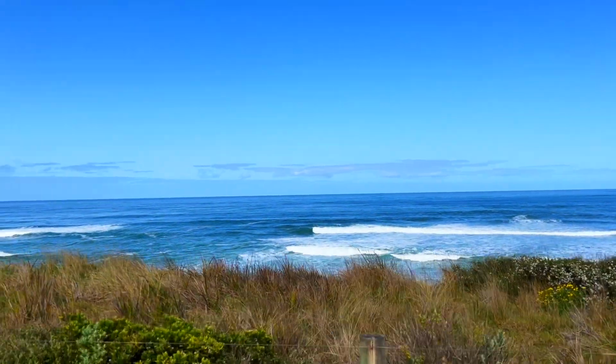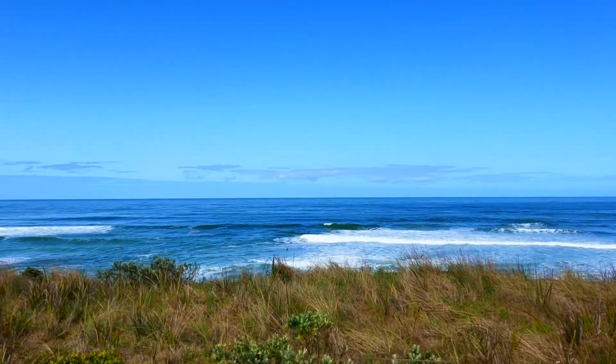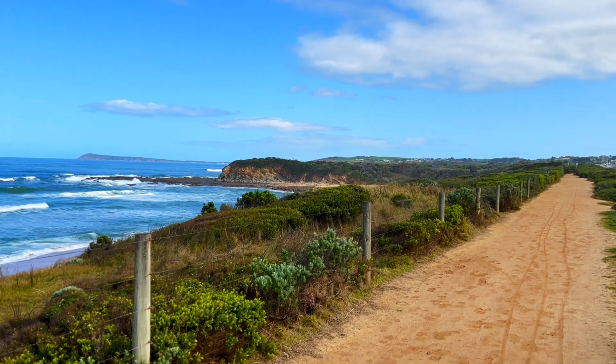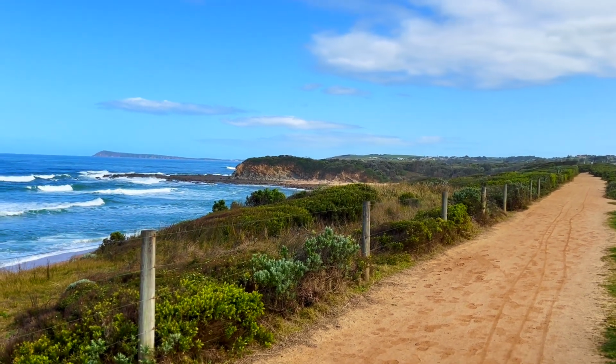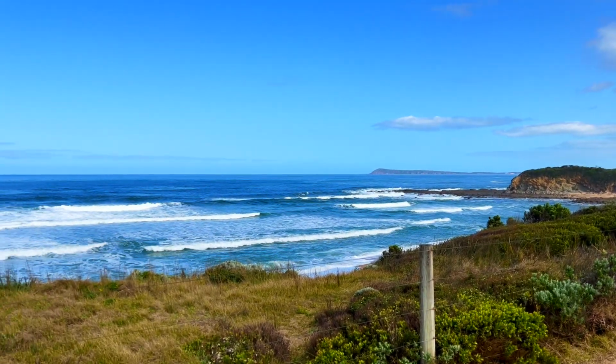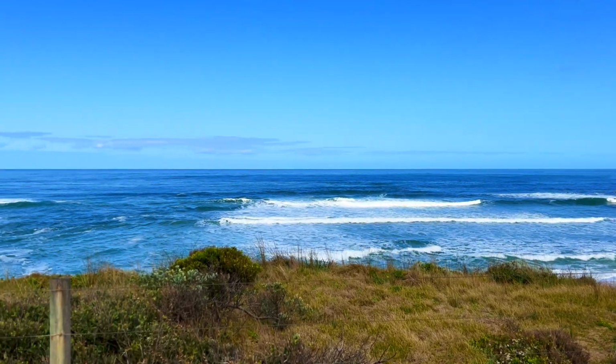Welcome to the George Bass Coastal Walk, a breathtaking trail along Victoria's stunning Bass Coast. If you're a fan of nature, adventure, or just looking for a peaceful escape, this walk is perfect for you. For the next few minutes, I'm going to take you through what makes this coastal walk so special and share some tips to help you plan your own visit.